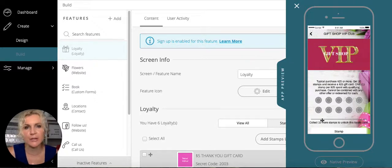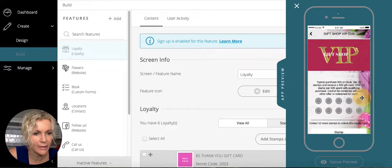And the minimum purchase items are like the little gifts, you know, the jewelry and the little candles, little tokens that people buy and maybe even bring to their favorite patients, or whatever it may be. But anyway, right here, if you actually read it, you will see that the typical purchase is $25 or more. Get 10 stamps and receive a $25 gift card.